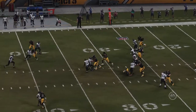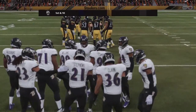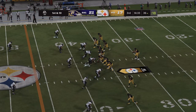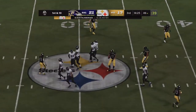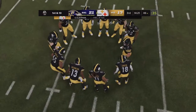I know people are screaming, where are the adjustments from halftime on the defensive side of the ball? Sometimes they're just not there. Sometimes you just got to find a way to tackle someone. So from the 36 now, first and 10. Here's Roethlisberger. Over the middle, that's caught by Claypool. And able to get this one across the 45 before he's brought down.